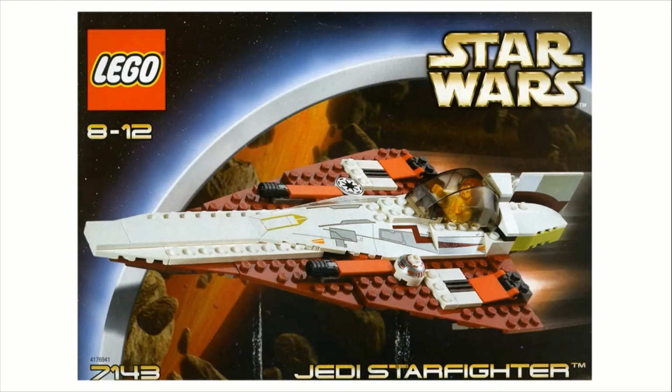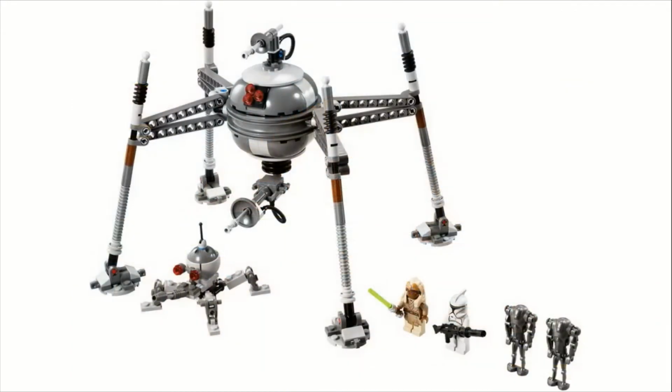Moving on to number 8, we have set number 75016. This is the homing spider droid from 2013, retailed for $30, came with 295 pieces. This one comes with some nice minifigures as well. You get your regular clone trooper, a dwarf spider droid, once again two super battle droids, and then you also get Stass Allie, which is the only set that Jedi has ever come in as a LEGO minifigure.